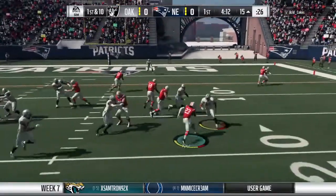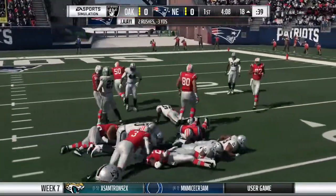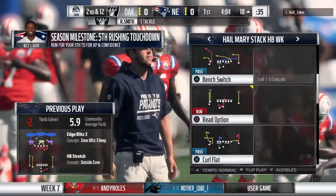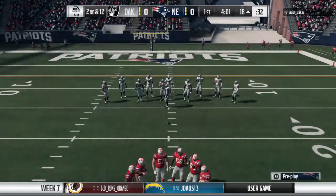Now a handoff, running off tackle right. Ajayi hit. He lost the football. And fortunately for him, he's able to get it back, but it will be a loss on the play. All I can say about this play is that someone's living right. I mean, he's trying to gain yardage, trying to get upfield.